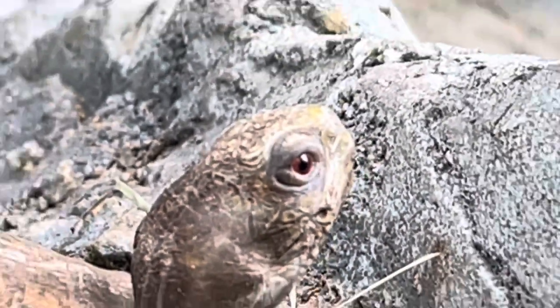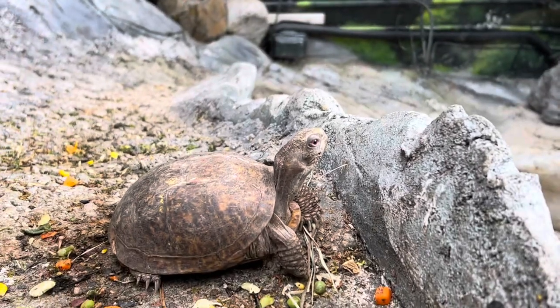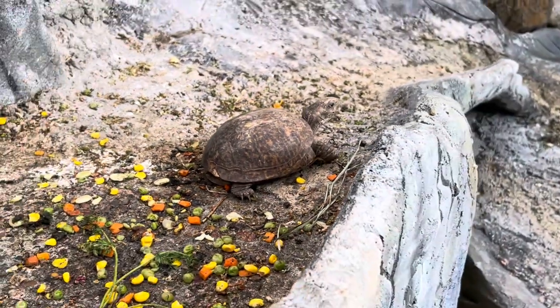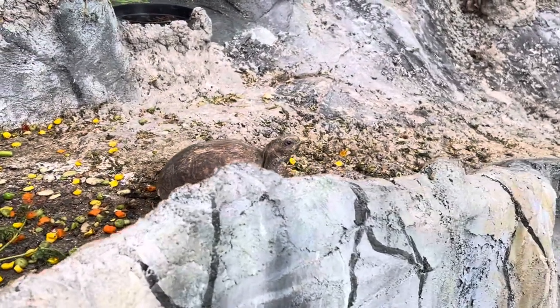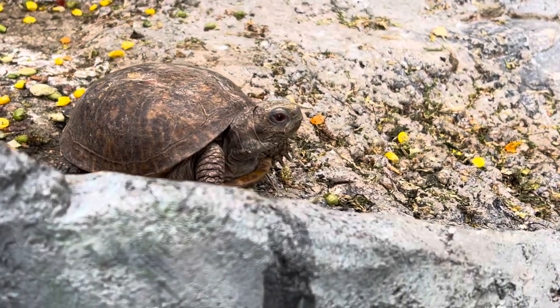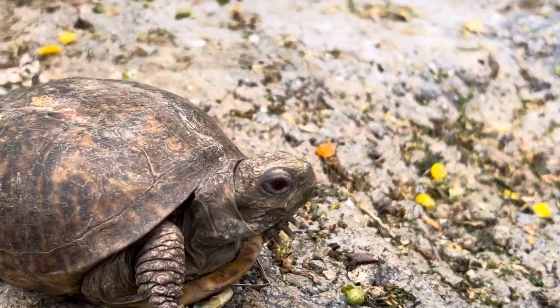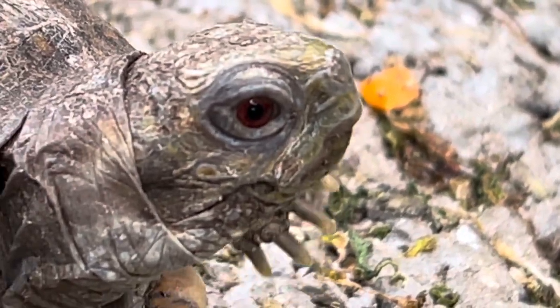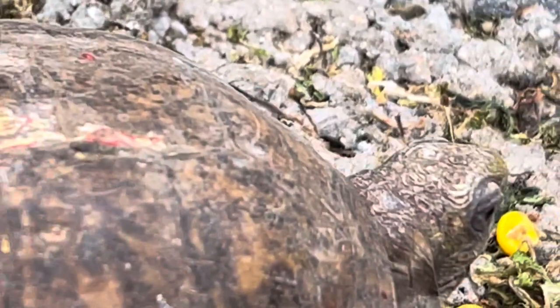And I didn't know much about box turtles then, and what I did learn right away is how much I love them, how fascinating they are, how curious they are, and how gorgeous they are, all right? Many of them having red eyes or orange eyes. Look at that, okay? And this is Blue.